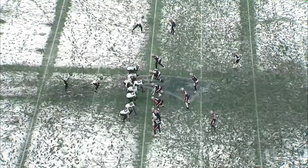This play pretty much sealed the game for the Jets. The final score was 17-3. And this was also the last game for the GOAT of NFL coaching, Bill Belichick, with the New England Patriots.